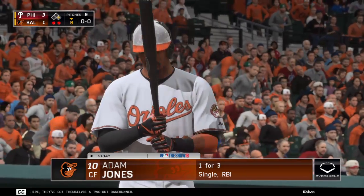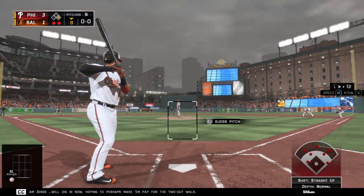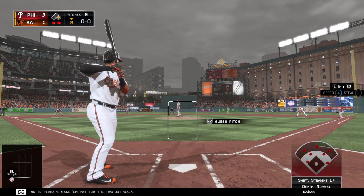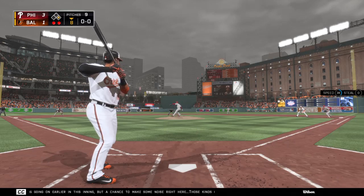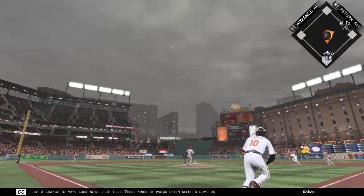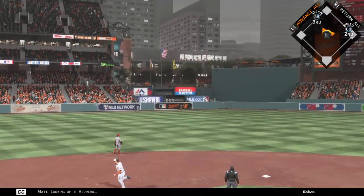The center fielder, number 10, Adam Jones will dig in now, hoping to perhaps make him pay for the 2-out walk. Yeah, nothing going on earlier in this inning, but a chance to make some noise right here. Those kinds of walks often seem to come back and bite guys somehow. Looking up is Herrera.